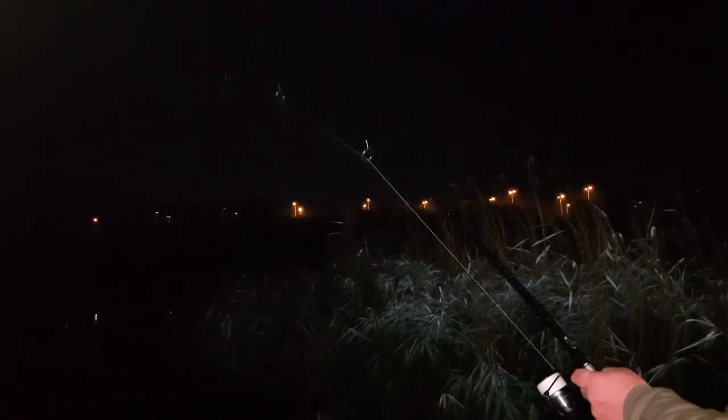Take your time, there's no rush. We'll get him in, let's hope he's really gonna be your PB, man. He's going now, isn't he? That is quite hard, that chance. Are you still using the relatively small hook? Yeah, that circle hook. The small, it's a thin gauge. Awesome.